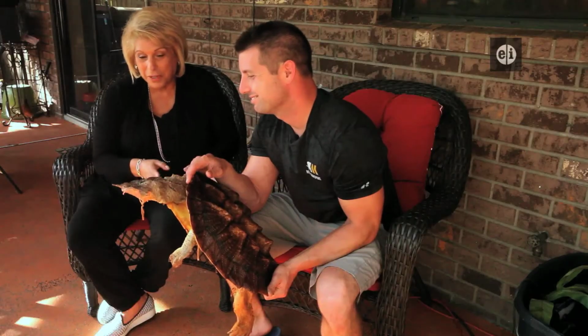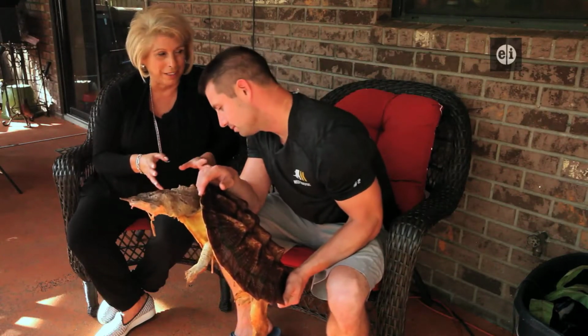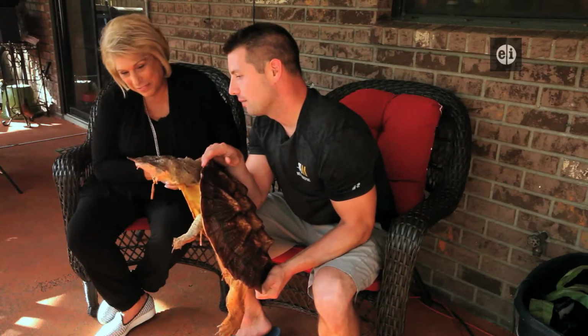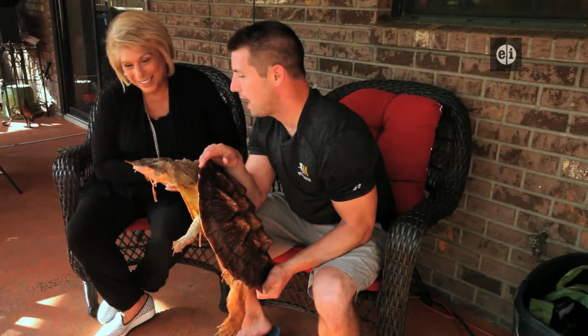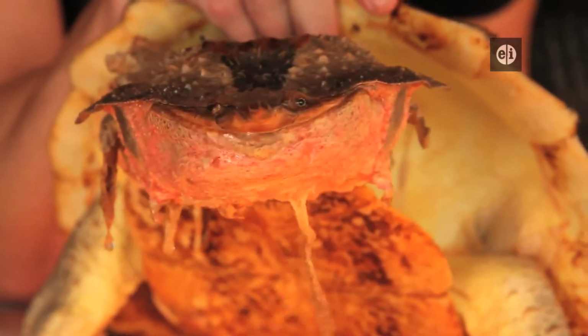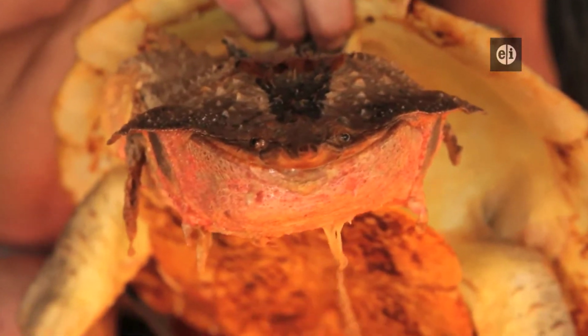Now, Andrew, you keep talking about the mata-mata turtle and its smile. Really? Yeah, these guys are known for their smile. They always look like they're smiling, so they call them the happiest turtles there are. How long do these guys usually live? They'll live 30, 40 years. Even in the wild, they have a long lifespan. In captivity, with any animal, with proper care and diet, they can live upwards of 50 years.